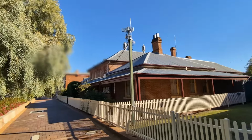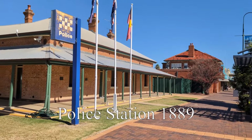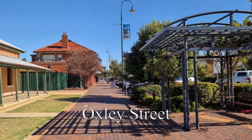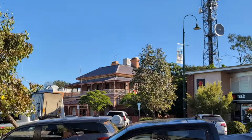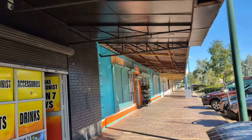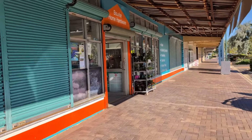Back out on Oxley Street, I decided to cross across to the sunny side of the street and have another quick look at the police station and a bit of the streetscaping that's been done in Oxley Street. Done about 20 years ago by the look of it. There's a lot of cars parked in the street, but not a lot of foot traffic. There's the first view of the post office and the National Bank. Forging down past the tobacco shop, there's a Mitre 10 hardware shop for a start. Seems to be quite a good store.